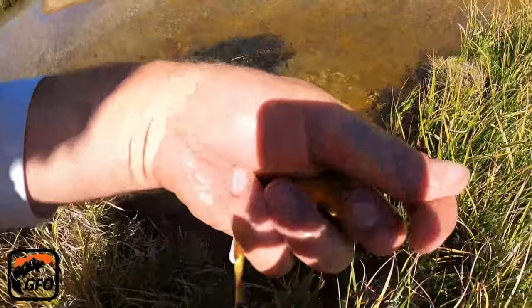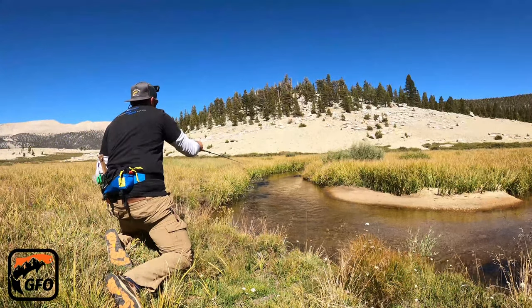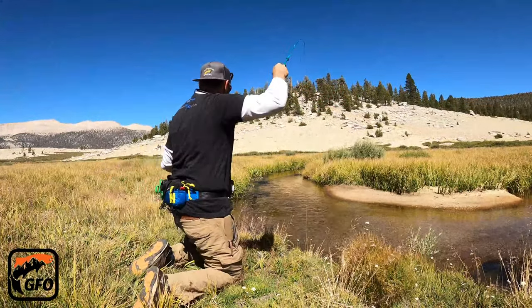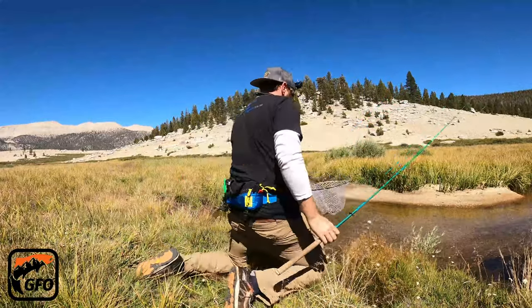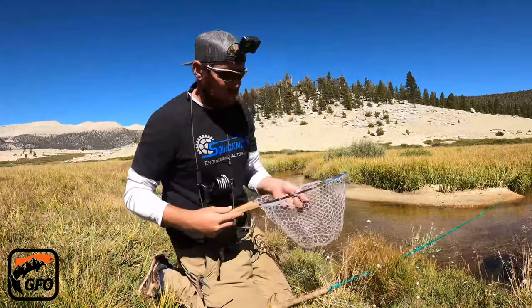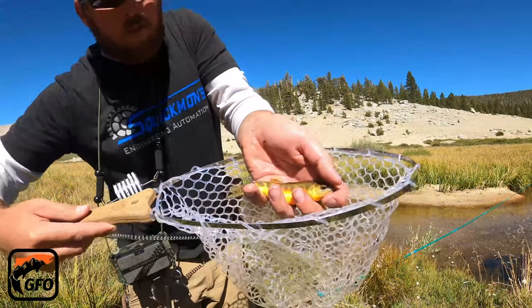Another small one. See him in the sun. Lots of these guys are really pretty.